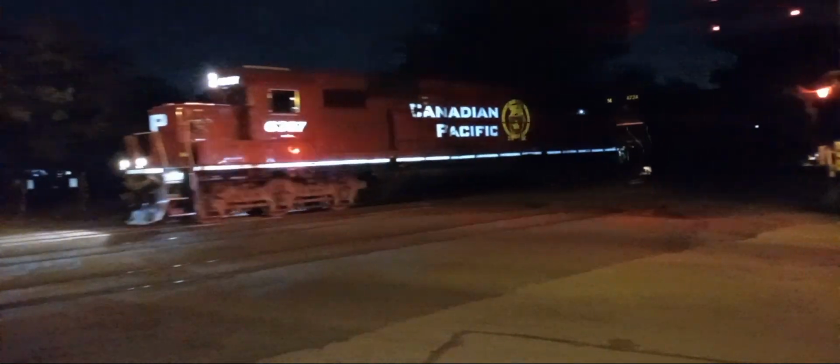What do we got for power? We got 6307 leading, KCS 4724. The symbol on this train is CPKC H-17. The H-17 originates from the Agincourt Yard in Toronto, Ontario, and is heading up to Alliston, Ontario at the Honda plant.